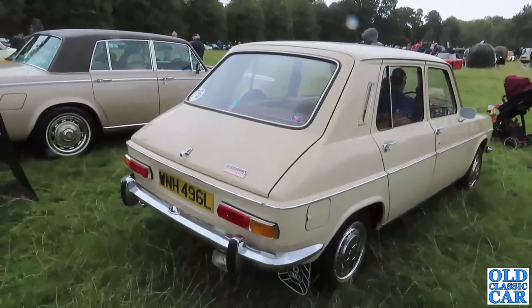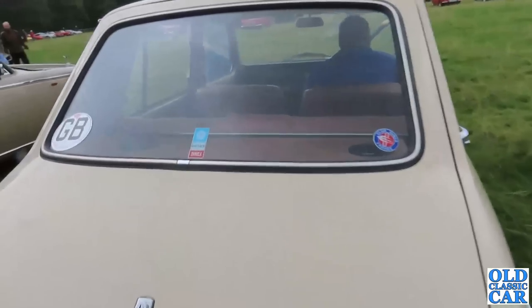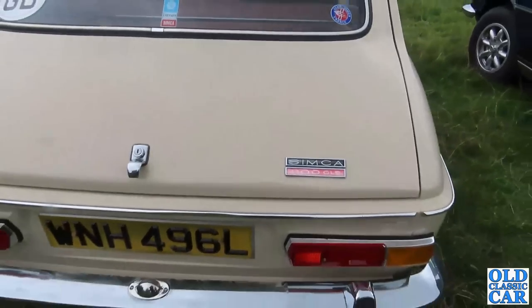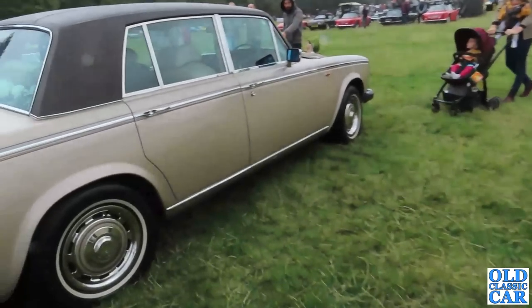What did I just say about the rain? Anyway, let's carry on regardless. Here's that lovely old Simca from the back. Does anyone watching this remember these Simcas? Did you own one of these?